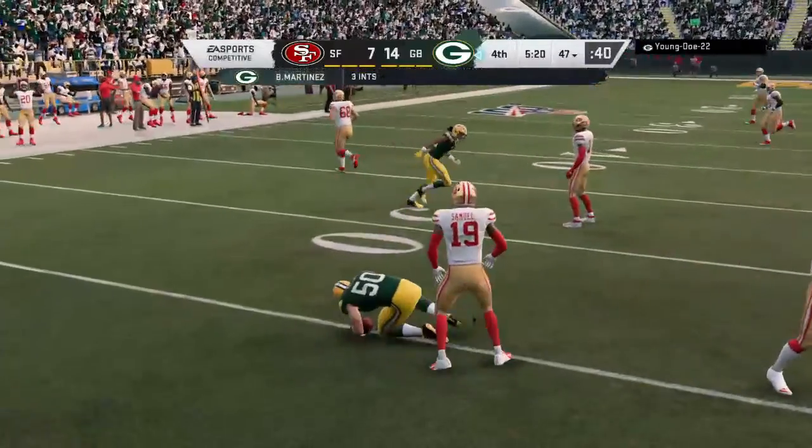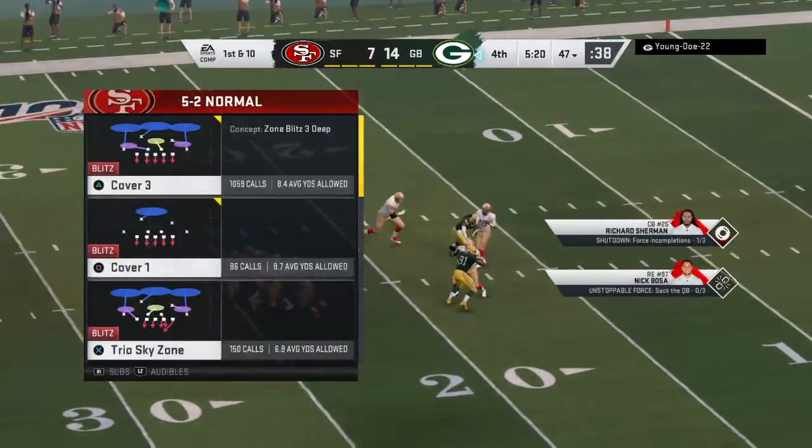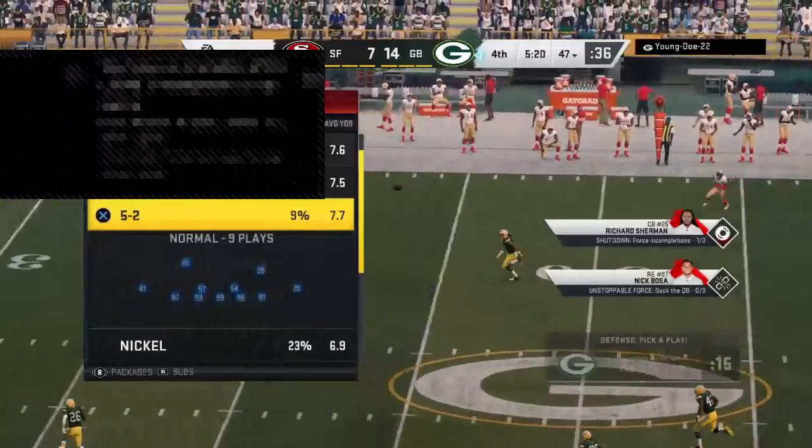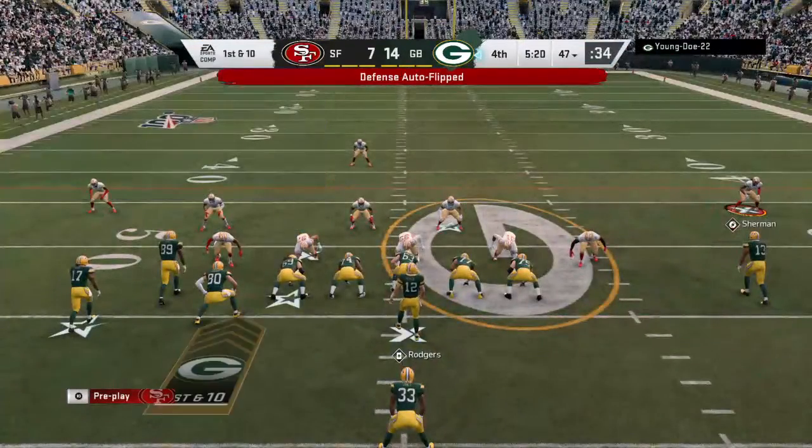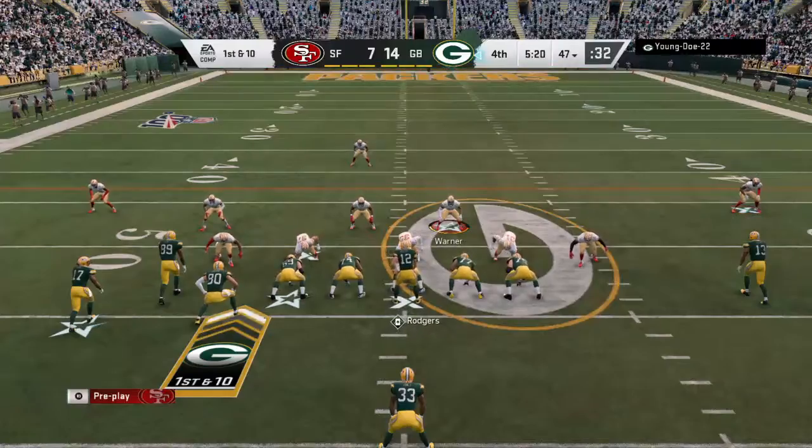Picked off by Blake Martinez. And the return stops just a few yards shy of midfield. They'll spot the ball at the 47-yard line. About set to get this drive started, the Green Bay offense at the line.